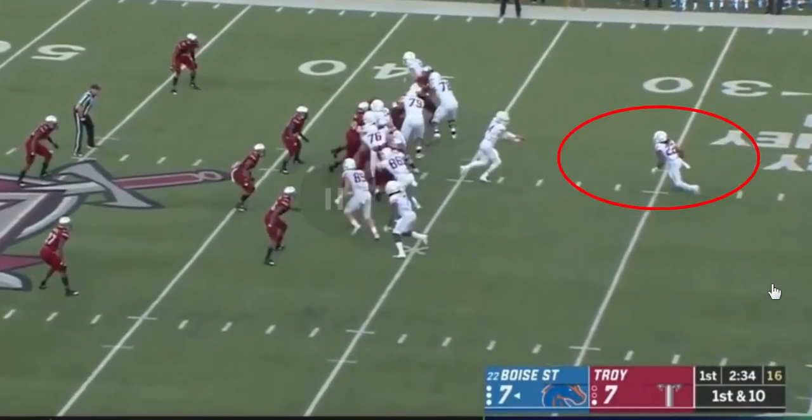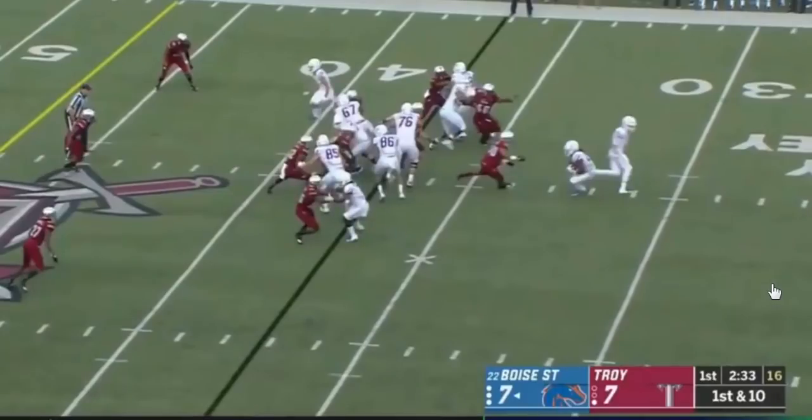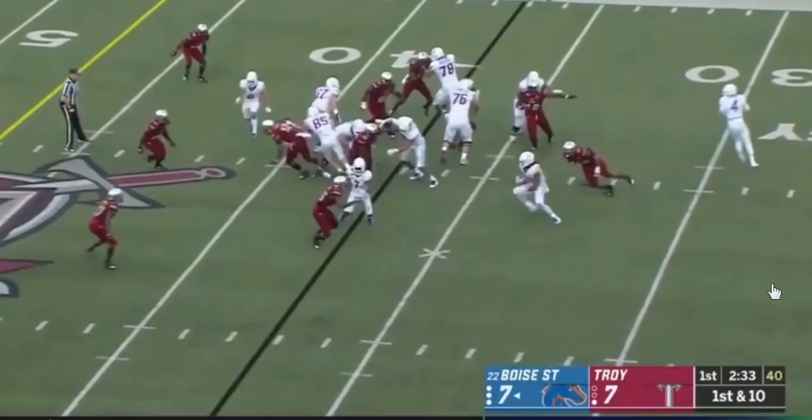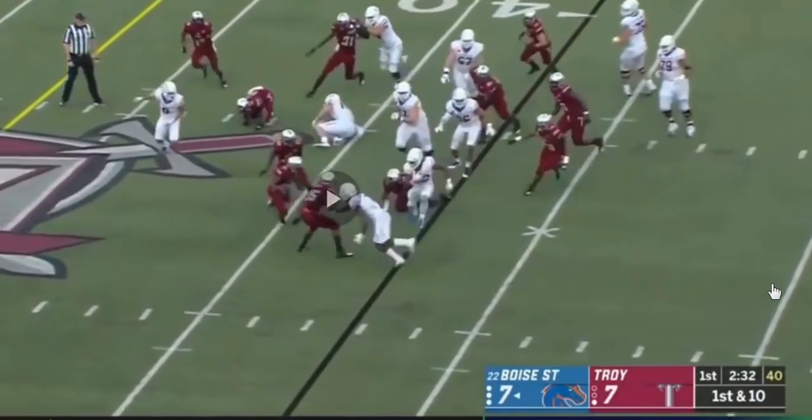He starts off with that line. You can see as he starts to approach the exchange point, pads over knees. Taking the exchange, pads over knees. Working away from the penetration, pads over the knees. Making a cut, pads over the knees. He looks like he's got that body lean that you're looking for throughout a run. As he cuts downhill, makes a second cut, pads over the knees.